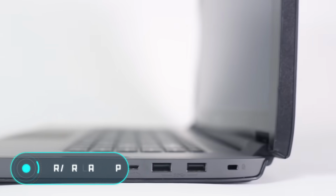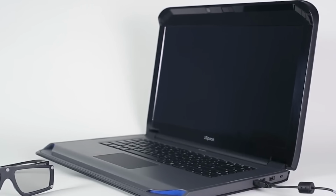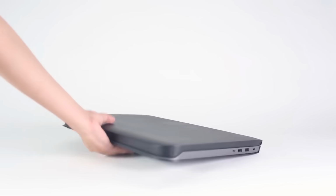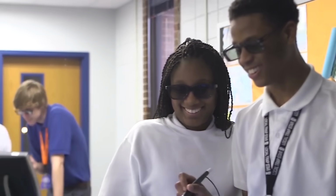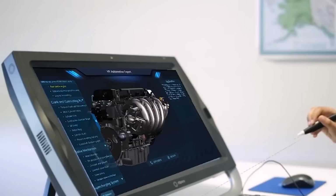ARVR Laptop. The next invention looks like something from Tony Stark's workshop. However, laptops that allow you to work with augmented and virtual reality are already real. This development is the brainchild of the American company Z-Space.